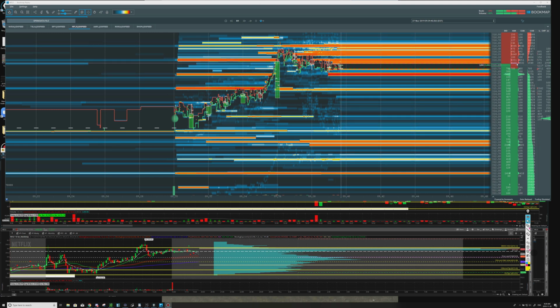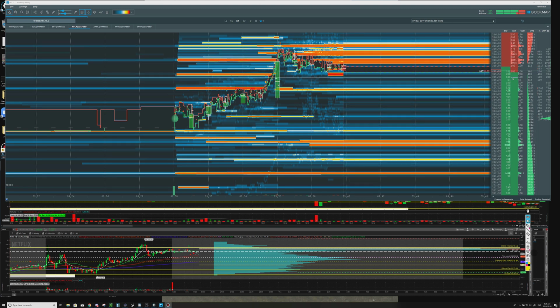You can see the size is starting to increase here. On the ask, the sellers are increasing their size. Big heat maps here. This is big resistance forming. Boom, you see that? They just got completely soaked. 1550 got taken out.